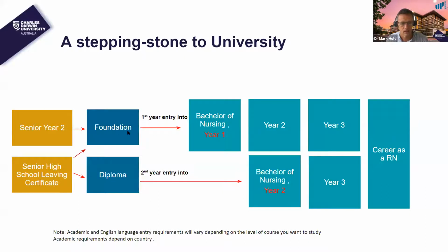and that's the top row that you can see there, then providing you pass during your foundation year IELTS of 7, you can enter directly into the Bachelor of Nursing and progress. So the only difference with the foundation year is that you're doing your final year of high school here in Australia. In the case of the borders being closed, you can do this online and offshore as well. So that's our foundation entry into the Bachelor of Nursing.